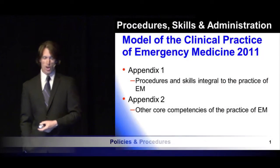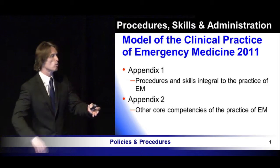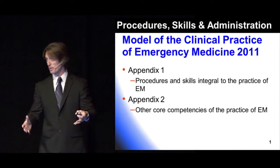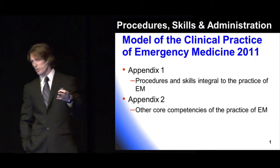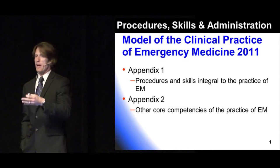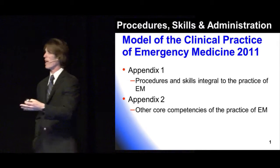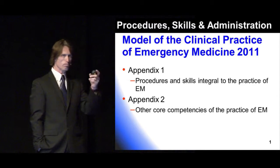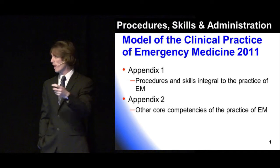All right, let's go ahead and get started with procedure, skills, and administration. And usually when I say the word administration, that's when the doors fly open and everybody runs out. I think this is probably worth your time from a board review standpoint because there's a fair amount of information here that is dispersed among multiple topics that you probably won't have the time or interest in looking at or studying, but I've really tried to put the important information into this talk so that you won't have to.